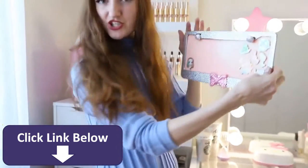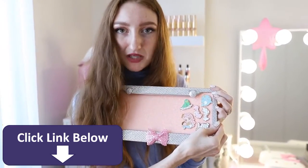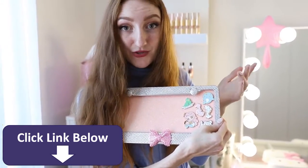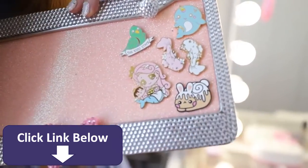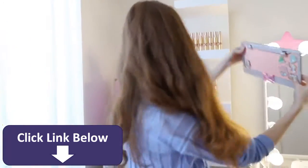In my Wish car video, I bought this little number plate holder thing, but because it's sized for American number plates, I couldn't use it. So I just put a little piece of sparkly cardboard, and these are all pins from Once Upon a Pin. So Once Upon a Pin is who I do my merch through. Go check her out, check out our merch. So I just kind of keep that back there.